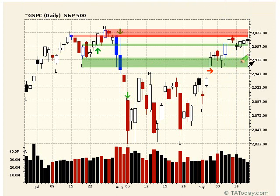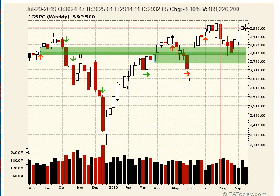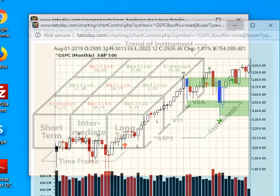What's happening right now? Demand is outstripping supply. This thing's going to try and keep breaking out until we see it forced back lower. Moving over to the weekly, up against the same thing, and moving over to the monthly, same sort of idea, up at the top, trying to break out.